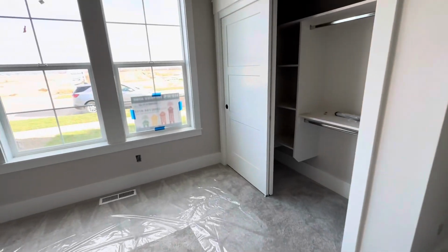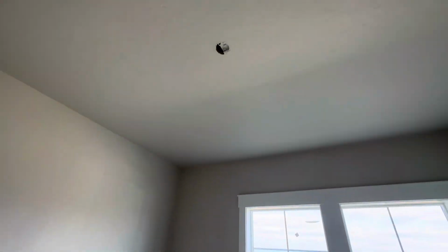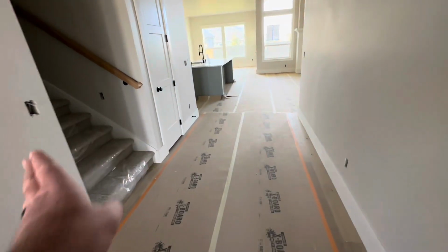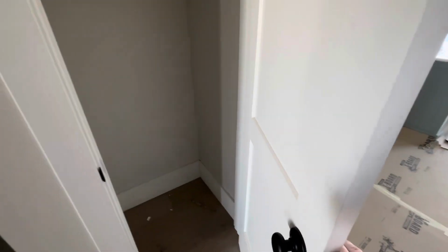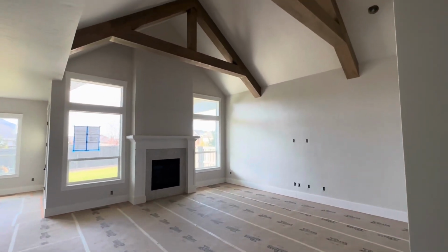Here's the front bedroom. This would look out over the pool area. 10-foot ceilings in here. More built-ins. And we come out here to one of my favorite areas of the house. You've got the stairs. Nicely set off to the left, not in your face. You have a little coat closet here. And then you have this just grand living room here.